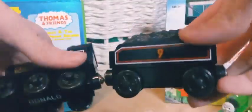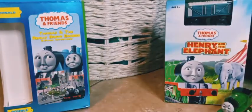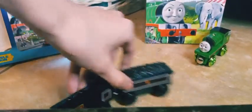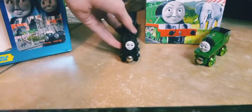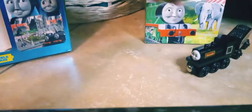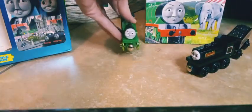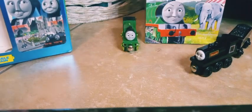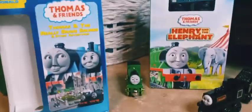On the bottom it says Donald, and then it says Donald's Tenders. So that's what they call tenders? Really weird. But yeah, that's Donald. And now Donald, you can stand in the middle. Well, actually, it would make more sense for you to be on the right, because Percy's a main character. But you still get some love, Donald. Cute little cutie pie.